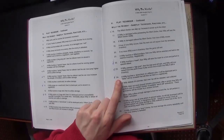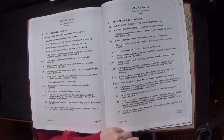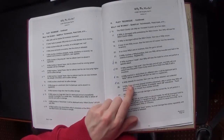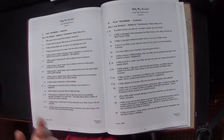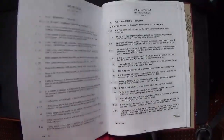If Willy touches a stone block of a different color, it will be destroyed and a letter will be revealed that will be held in the register. If Willy defeats 20 enemies, then one up will be released and collected. Like, all of this is completely either scrapped or changed. It's crazy. You might think they planned.